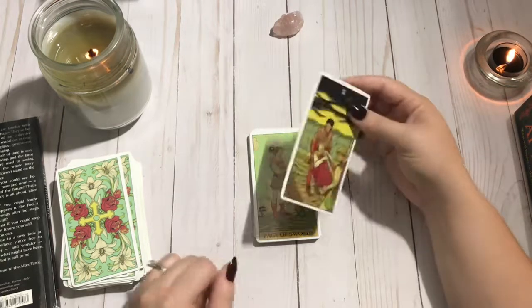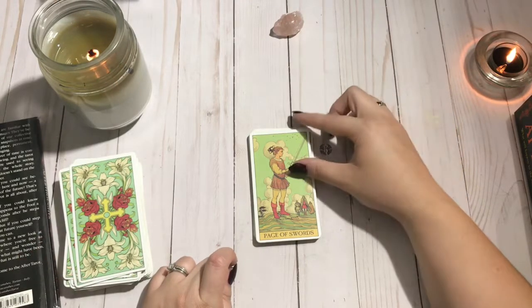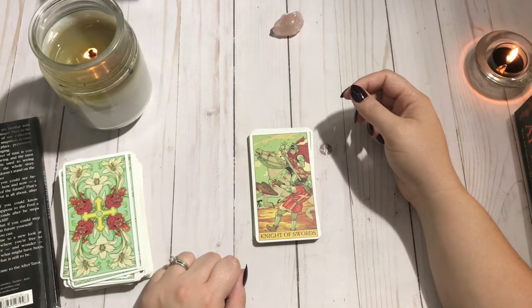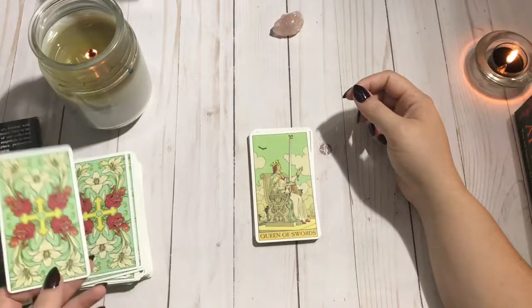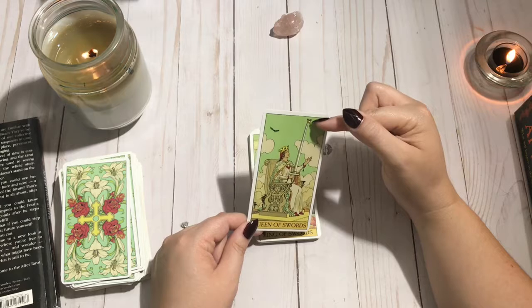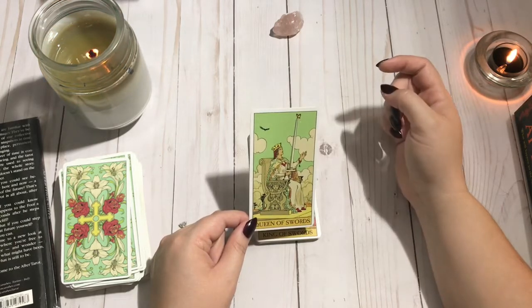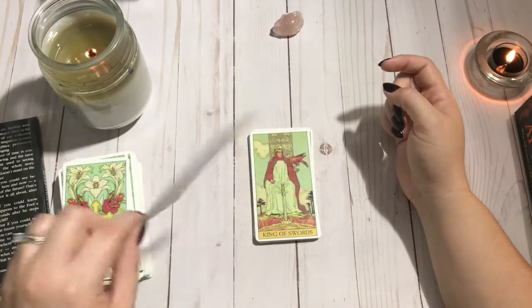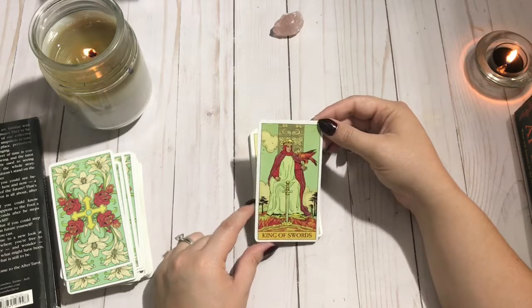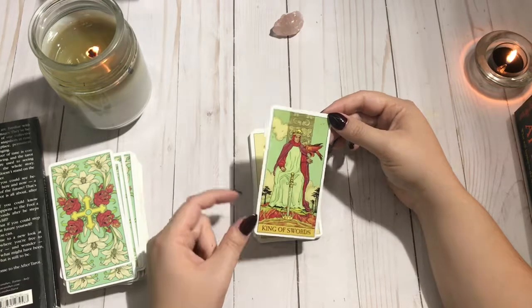10 of Swords. We have our Page of Swords. Knight. Our Queen. Look at that. On the very tip of her sword, there's a butterfly that has just landed and is just resting there. And our King of Swords. You have a sword here that is piercing a crown.